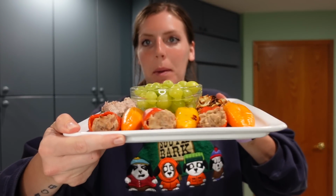Okay, I finished up making my snack plate. I accidentally put too much Greek yogurt in the tuna, so I added a packet of the tuna as well, which usually I like to use the big cans anyway because they're more protein, so it worked out in the long run. But I stuffed some sweet peppers with the tuna, Greek yogurt, and seasoning.